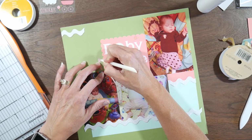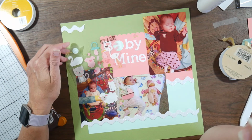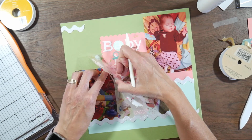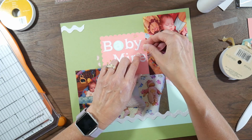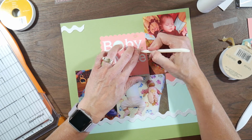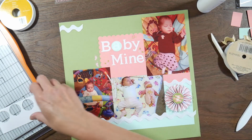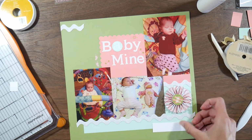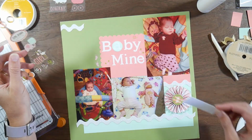So here I'm just adding some embellishments. I pulled out the little rub-ons, a couple of flowers to go around my title, the little baby footprints going up on the left side. And then I end up adding a strip under the Baby Mine for my journaling strip, just to help fill in that space. Or maybe I think about it and I end up adding it at the bottom.